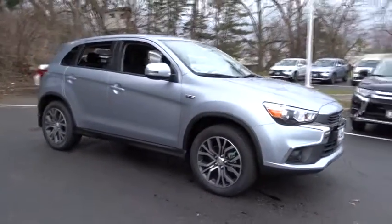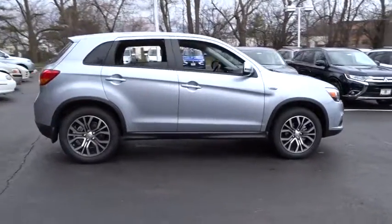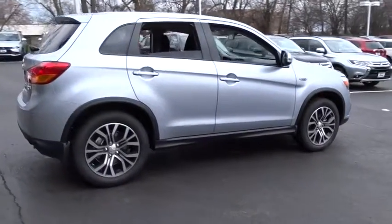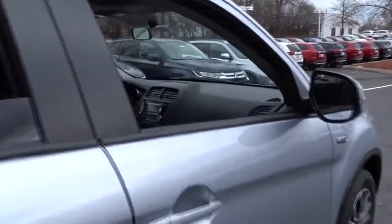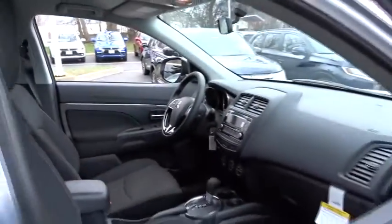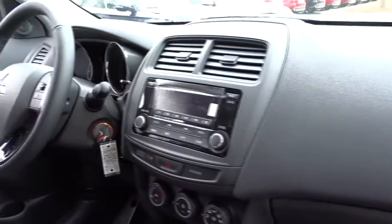2016 Outlander Sport. The all-new Outlander Sport features a fuel-efficient engine paired to either a 5-speed manual or a continuously variable transmission, and comfortable accommodations for 5. Passengers will be treated to a refined ride in comfortable surroundings with a host of welcome features. This vehicle has less than 100 miles.